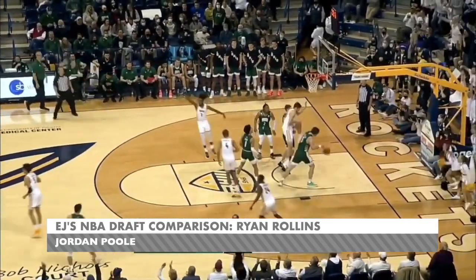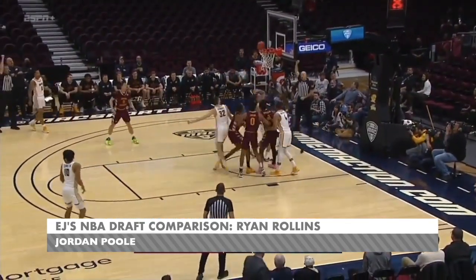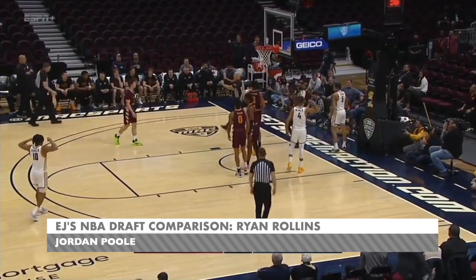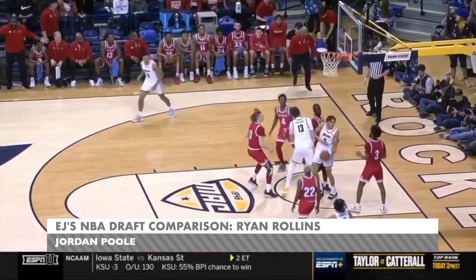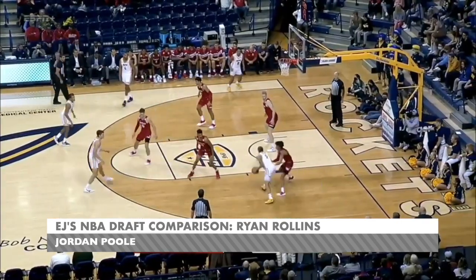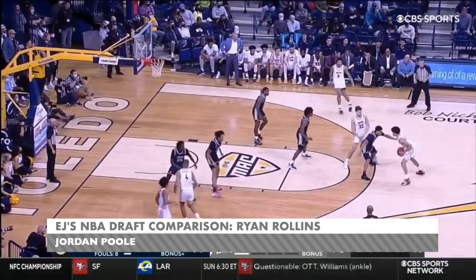But I just think about a guy who's tough to guard, a guy who's aggressive, a guy with a really slick handle in the one-on-one kind of game. I see a similar player when I watch the Golden State Warriors and I watch Jordan Poole attacking team second units, attacking team second or third best defenders and cooking those guys. I think Rollins could end up carving a very similar role in the NBA.